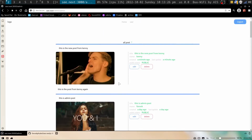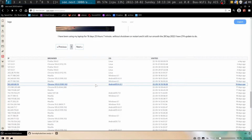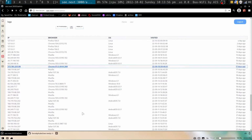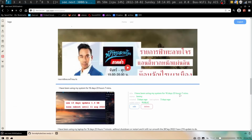One is the node, and another one is to see how many people have visited. This is just generated by a script somewhere on the server, and it will be a simple script that I make right here. So this is the admin.